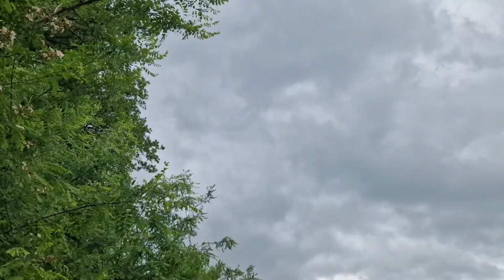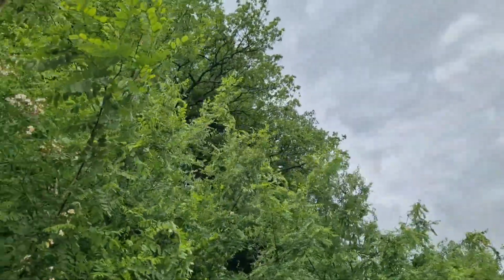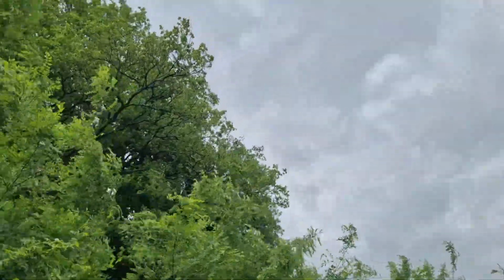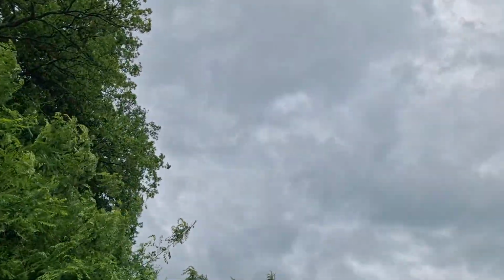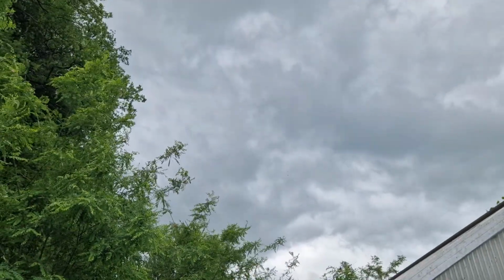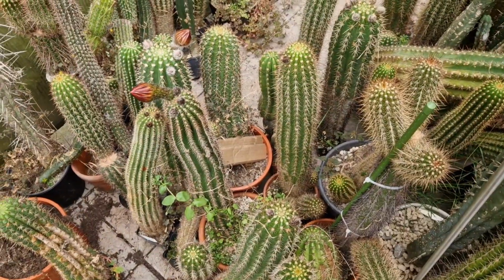So this isn't looking good. They had actually planned something in town, and they had to call it off because the weather's been so bad. I don't see myself doing a lot of cactus stuff in the next days. Only stuff that I will be doing is filming. I might have to do some spraying though.